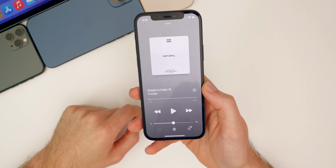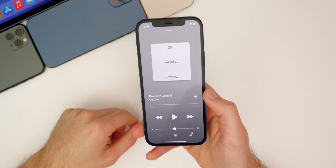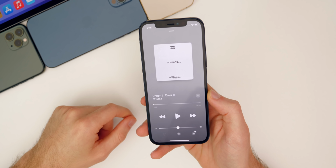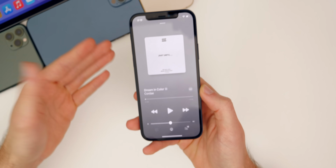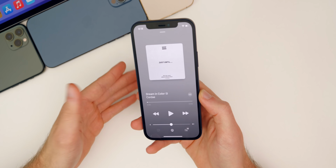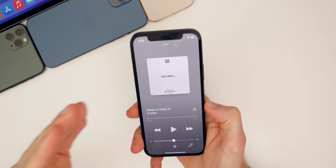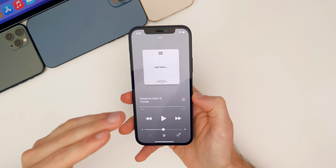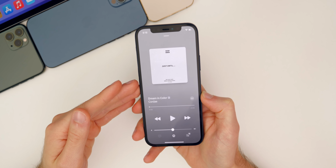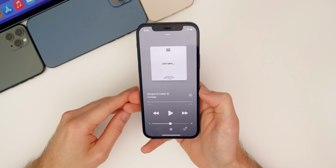Another thing I check after every update is if the AirPlay to HomePod feature is less of a train wreck than it has been throughout 14.5. So when I hand off music to my HomePod, or when I just AirPlay music to a HomePod, it's a very laggy, very buggy experience. At least that was the case in 14.4 and especially 14.5. But I tested it for about 30 minutes here on 14.6, and it definitely seems more fluid and less of a train wreck than it was in previous versions.